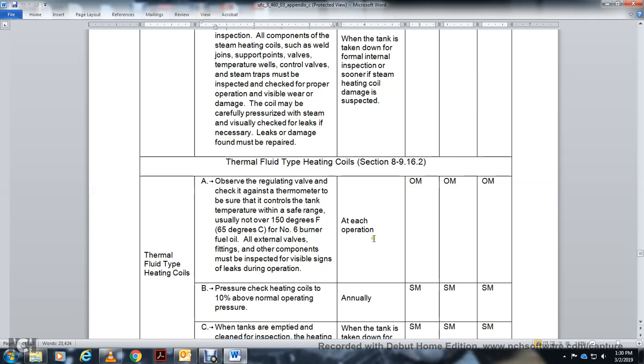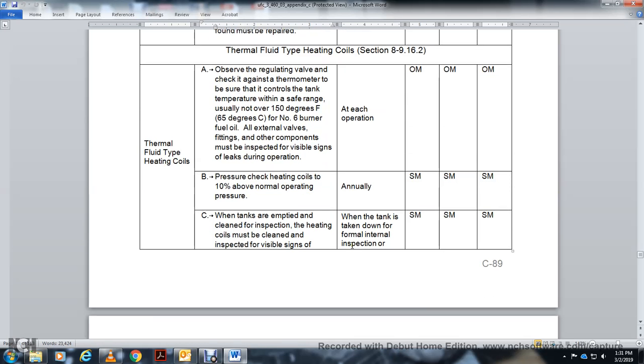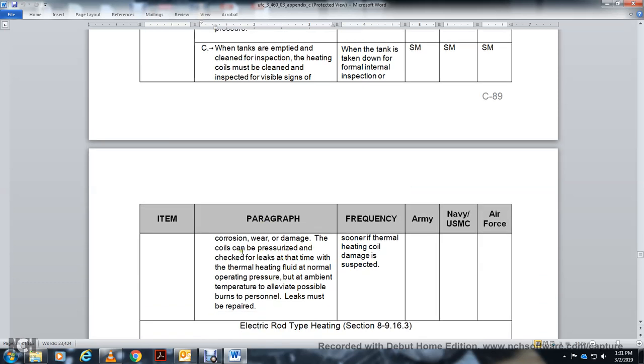During operation, frequency is each operation. Your thermal fluid type heating coil, with the pressure checking of the heating coil above 10% of the normal operation annually. When tanks are empty, clean with the inspection. Heating coils must be cleaned and inspected for visual signs of corrosion, wear, damage. The coil can be pressurized to check for the leak at the time of the thermal heating of the fluid. Operating pressure for the ambient temperature to alleviate the possible burns of personnel. The leak must be repaired.